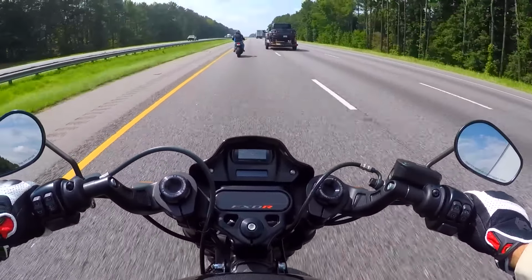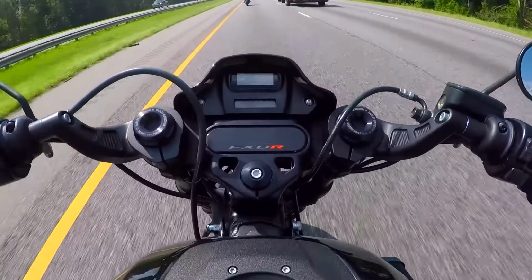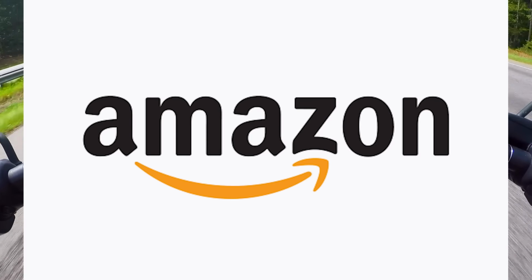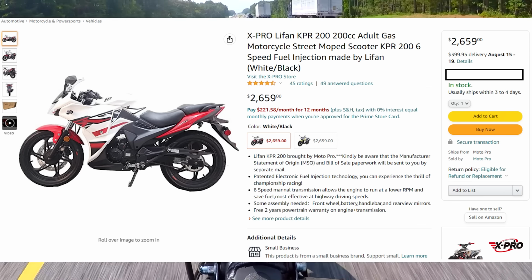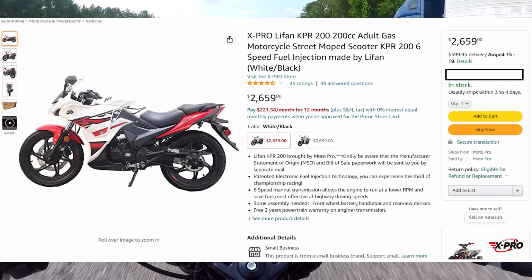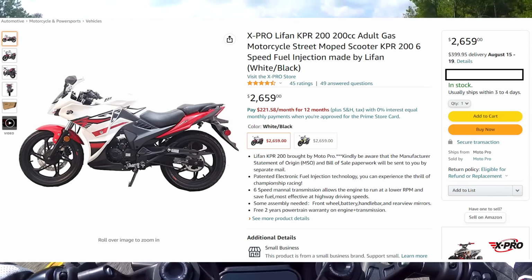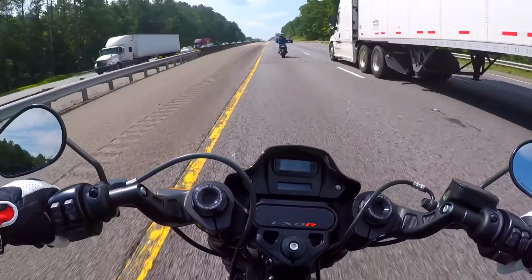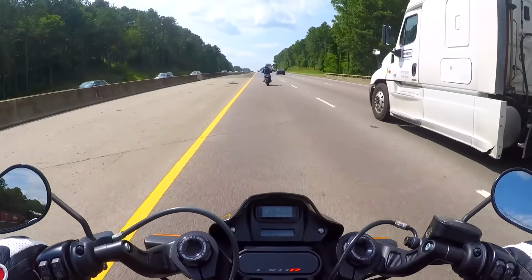There are no physical Lafon dealers in the United States, and its main distributor is Amazon. Yes, the same Amazon that you order random useless junk each month from. While it does come with a 2-year powertrain warranty, the dealer service on the rest of the vehicle is not stellar, and honestly, this is one that will come with a buyer beware warning with it.